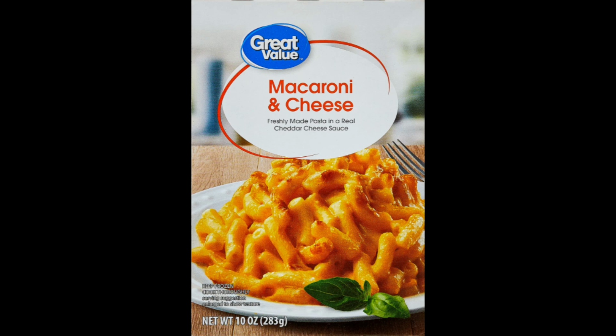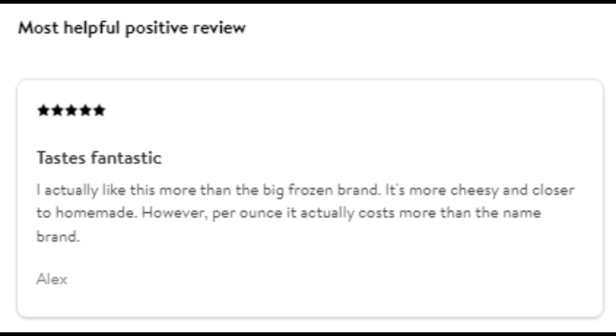Now let's try the 10-ounce Great Value macaroni and cheese that consists of freshly made pasta in a real cheddar cheese sauce that costs $2.97. Out of 8 reviews, the Great Value macaroni and cheese received 1.9 stars out of 5. The most helpful positive review gave it 5 stars and said it was fantastic.